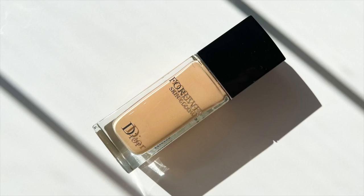So now for foundations, I have two. The one I'm wearing today is the Dior Forever Skin Glow. I have been loving my experience with this one. I love how it's not so glowy, but it does add a really healthy sheen to your skin. And it just overall corrects your face.